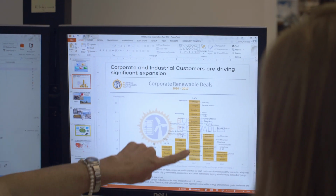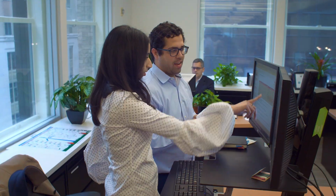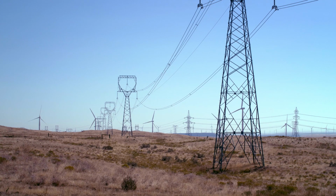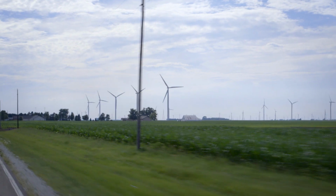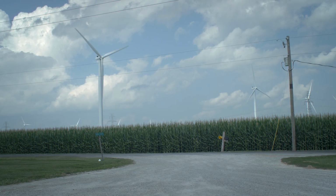So there are 3 key things developers look for when we start to develop a wind farm. First, a good wind resource. We want to make sure the wind is blowing. We look for access to transmission. We have to have somewhere to plug the wind farm in so the electricity goes onto the grid. And we look for a supportive community. We want to make sure that we're entering a place where landowners are supportive, where they're very interested in seeing this kind of development in their community.